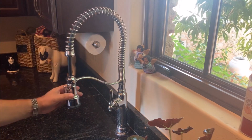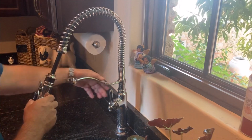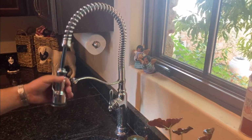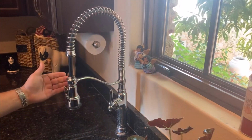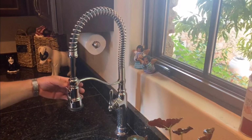Overall, the Kraus 77515 versus Taunt Semi-Professional Pull-Down Kitchen Sink Faucet is a versatile, high-performing, and stylish option for busy kitchens. Its combination of functionality, durability, and aesthetics makes it a popular choice for both professional and home chefs.